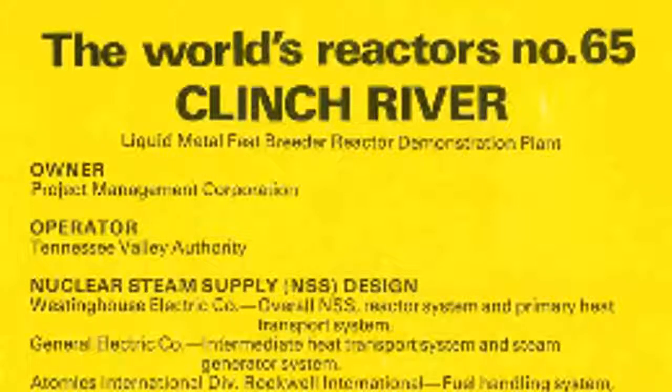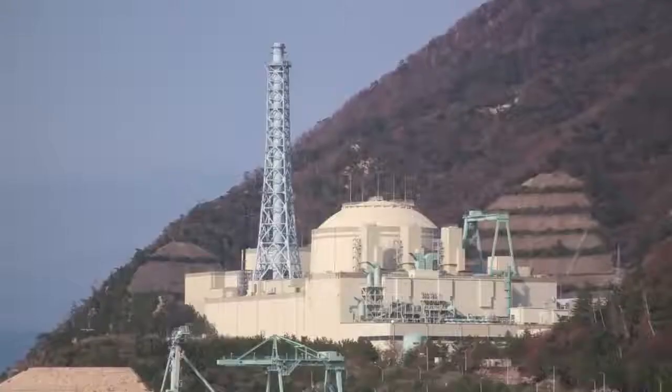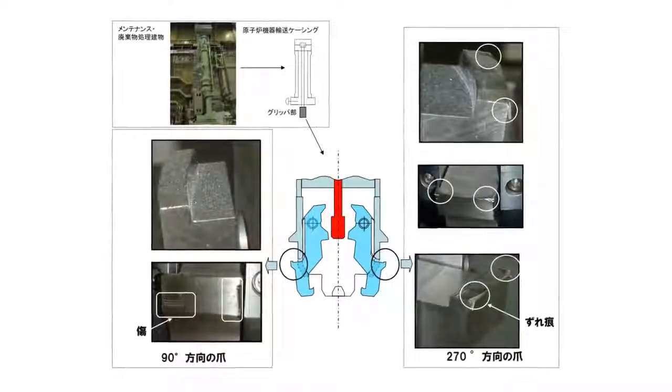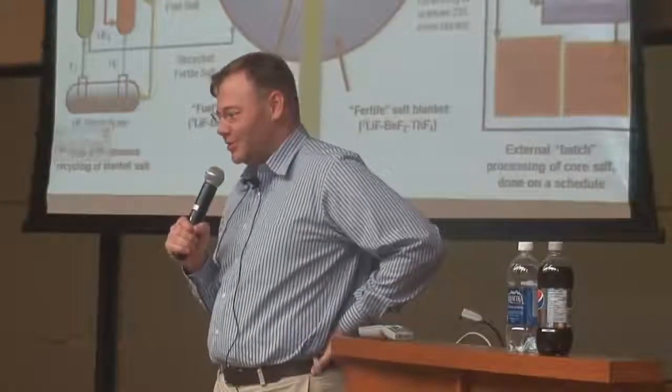A couple other countries kept going with it. The French went with it. In the 80s, they built Phoenix and Super Phoenix, and then they ended up shutting down their fast breeder too. And the Japanese tried it, and they had several, but one called Monju had been shut down since the mid-90s. And then a few months ago, they turned it back on again, and then somebody dropped a crane in the liquid sodium, and then they shut it off again. So, you know, everybody's tried the fast breeder reactor. I think the Russians are trying it.